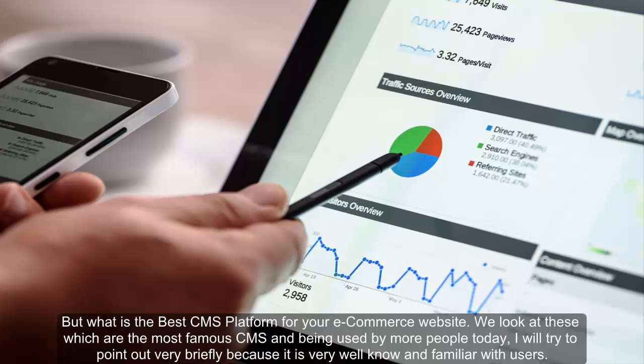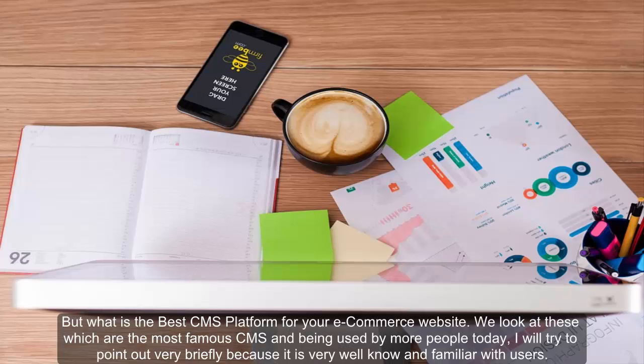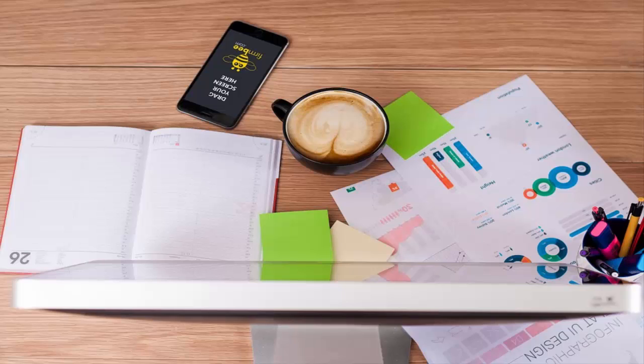But what is the best CMS platform for your e-commerce website? We look at these, which are the most famous CMS and being used by more people today. I will try to point out very briefly because they are very well known and familiar to users.